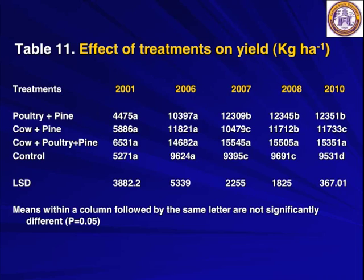And the poultry manure was suffering. The plant was suffering under poultry manure for the first 2-3 years. The leaves turned red, brown, different colors. I thought it was going to kill the plant, but gradually it picked up. Now the poultry manure is giving yield. You can see it is in the 2nd position, and the cow manure has gone to the 3rd position.